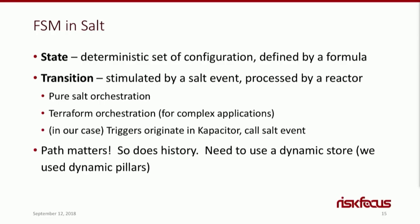In Salt, a state is a state, and it may not be apparent, but the number one problem with this client is we didn't know which state we were talking about. Is this a Salt state or a finite state state? And we never did solve the problem, but everything was a state. In Salt, a state here is a deterministic set of configurations, and as a rule of thumb, they were always defined by a formula.